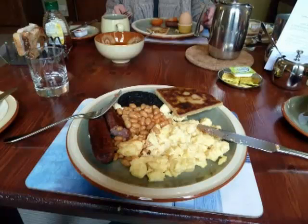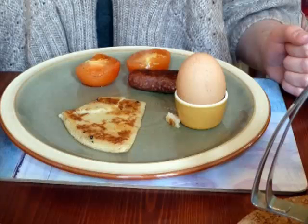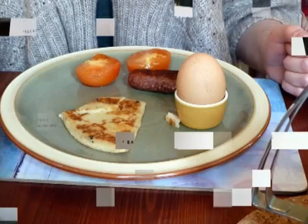To eat your food you need a knife and fork, and I used a spoon to eat the porridge. You can see it in the bowl here. The collective term for these utensils is cutlery. The food is served on a plate and the plate is resting on a placemat. This is my daughter's rather more frugal breakfast. She's got a boiled egg served in an egg cup, fried tomato, one sausage and a potato scone.